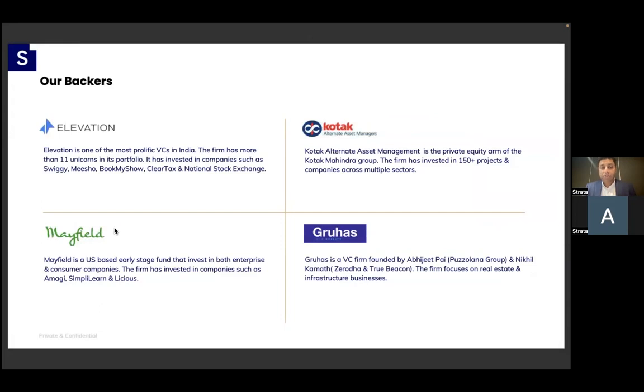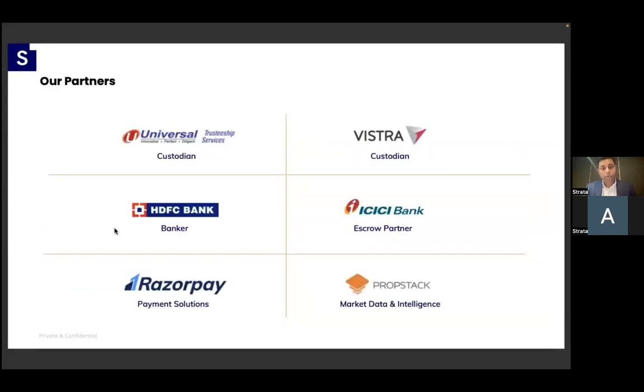Strata has been a company which has been backed by four solid players in the market. Elevation Capital, Kotak, Gruhas, Mayfield, they've been with us for quite some time now, and that has always backed us to go in the right direction, and probably given us a lot of wisdom as well, on what sectors to touch. We've seen a couple of months where we didn't have any assets, waiting for the right assets, purely to understand that we are not taking on any wrong assets on the platform. So we managed to say no to a lot of assets, and wait for the right one like this one.